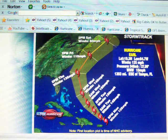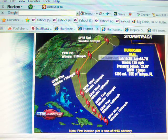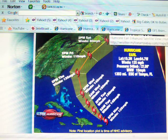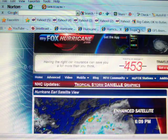And here's the forecast track for it. As you can see, anywhere from Cape Hatteras all the way up through Nova Scotia needs to be watching this very carefully. It's forecasted to still be a Category 4 even off the Carolinas. Very dangerous storm that we're talking about. And then right behind it we have, let's see, what else do we have?